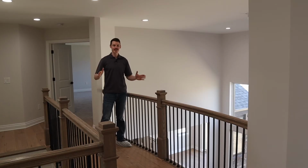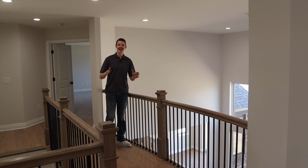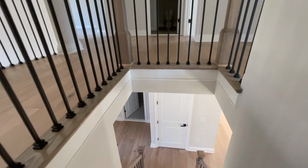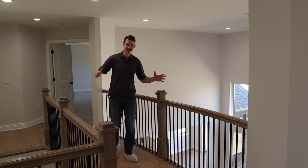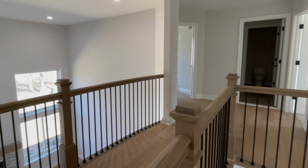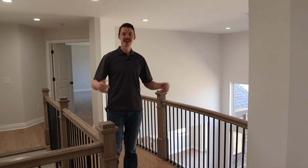Having a custom balcony feature like this really adds an extra wow factor to the house. It provides a great energy when you wake up in the morning and come out of the bedrooms. You get all that natural light, and it just adds to the overarching feel of the house.